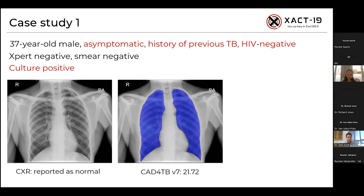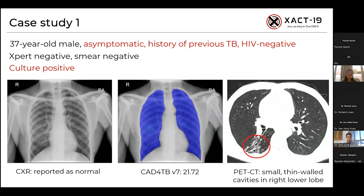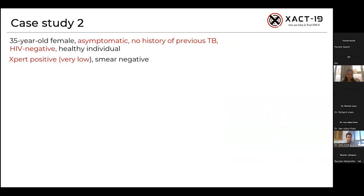And in the South African site, one of our aims is to also conduct PET-CTs to better understand the sensitivity of CAD and its discriminatory value when compared to a more sensitive tool like PET-CT. So if you can go to the next slide. So this individual, although with a normal appearing X-ray and a relatively low score, was culture positive and showed on the CT to have thin-walled cavities, as shown on the slide. You can go to the next slide, please.